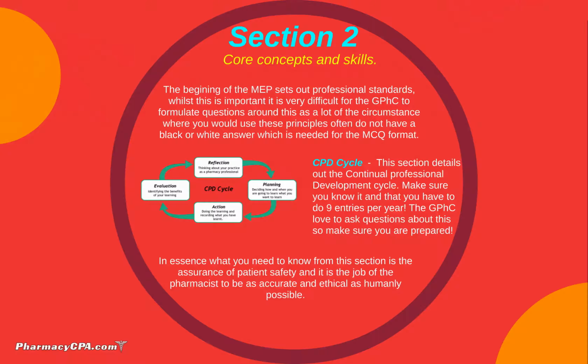So section 1 is dedicated to the introduction, which just talks about being a pharmacist or a medical professional. Section 2 really goes into the core concepts and skills. The beginning of the MEP sets out the professional standards.